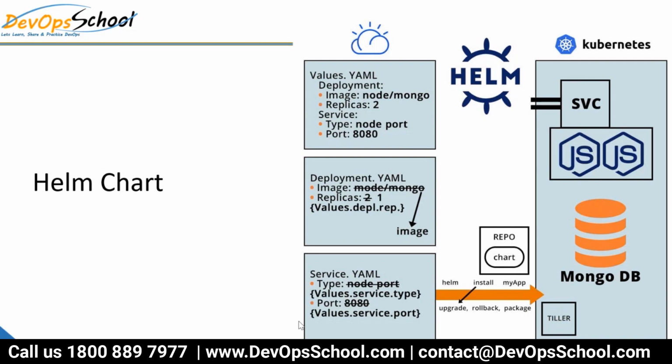And the service has created one service. Now it's a very simple one; in real time, it will get complicated a lot. So you want to run this node Mongo on port 8080, two replicas, and the service type is NodePort. This is just for visualization, more or less. Understood, all of you? Hello?